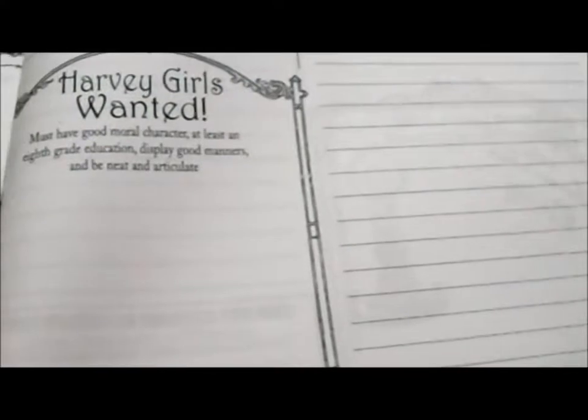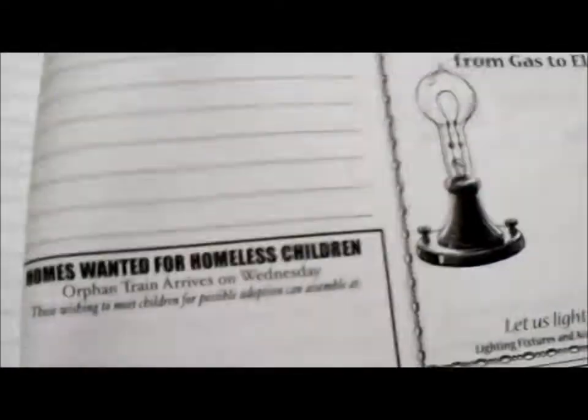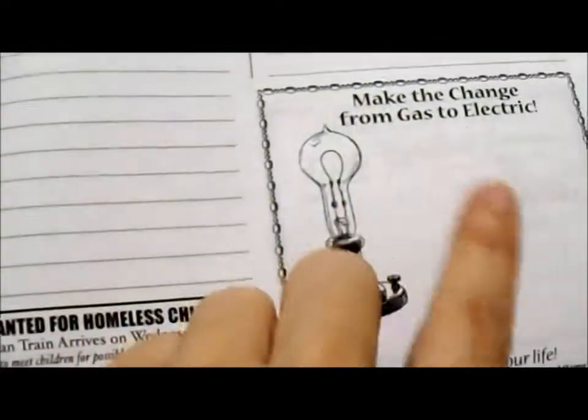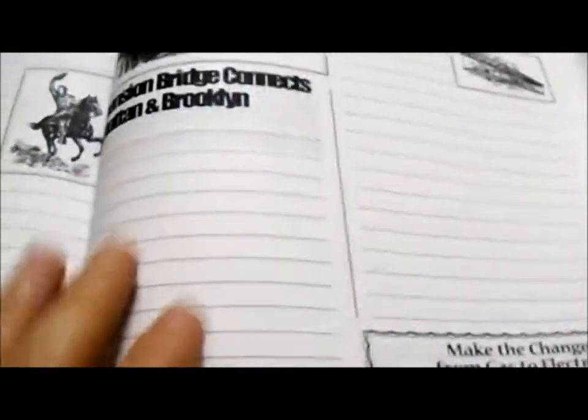It gives you the pictures. It wants you to draw the ad and the copy for any classified ads sometimes. Let's see if I can find a classified. Here's one, Homes Wanted. Here's another ad. And then you also have to write the newspaper articles based on what you've learned.